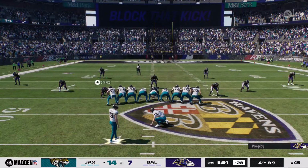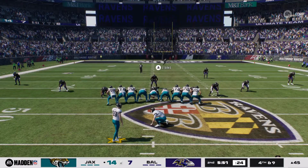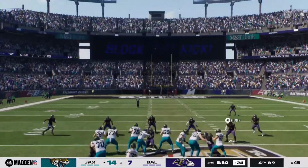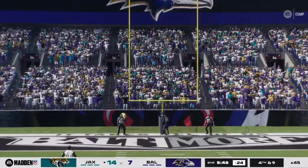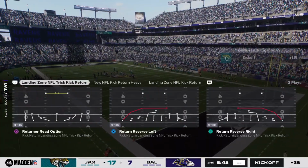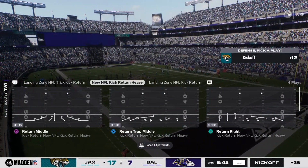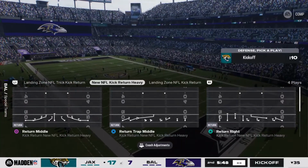So it is 4th down. That'll bring on Cam Little for this Jaguars field goal. That one's on target, and it is good from the other side of midfield. One of the longest field goals in NFL history.